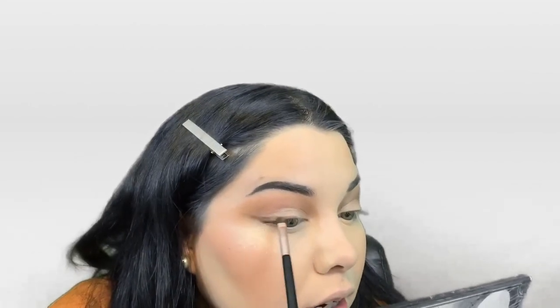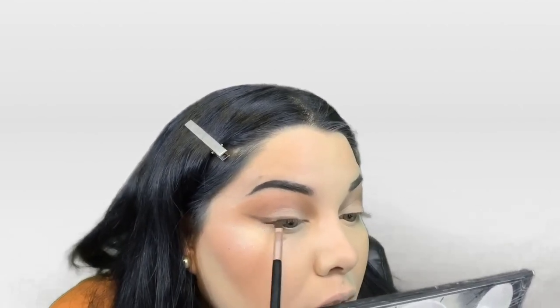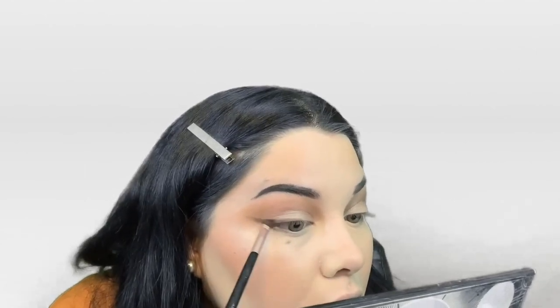Okay, so following that line, now once I have that line, I like to look up in the mirror and make a line going outward from the end of my eye right here. So again, I connect it to the other line that we ended, and then I turn over my brush to the pointy side. And then I just fill it in like that.